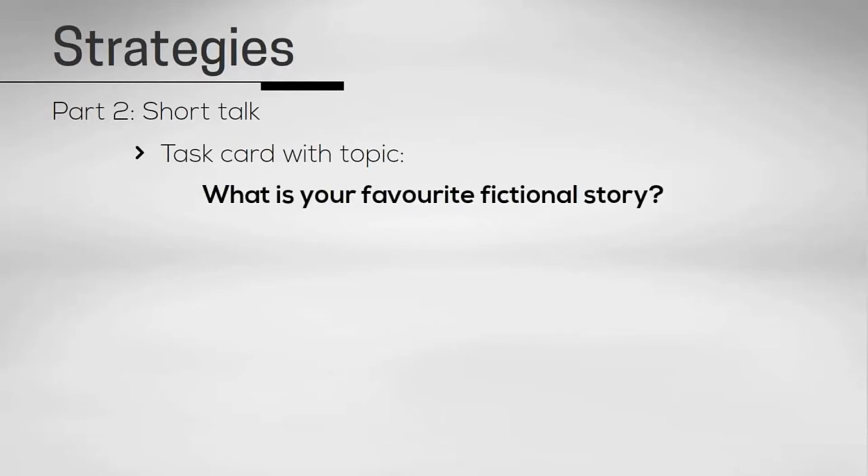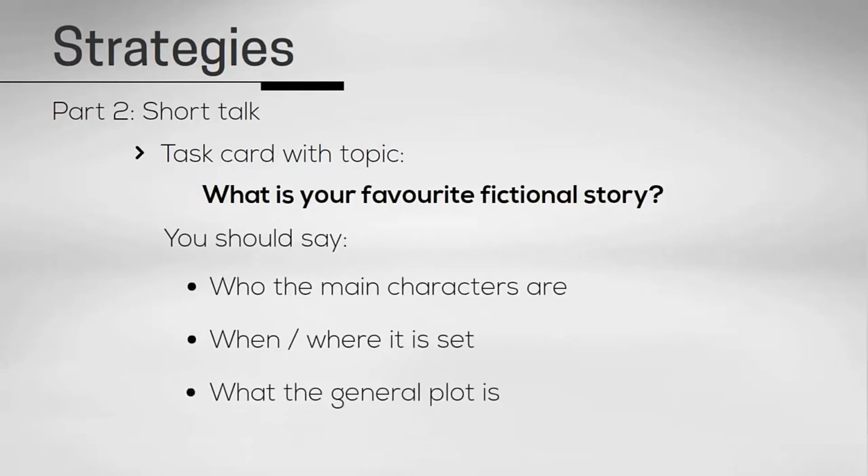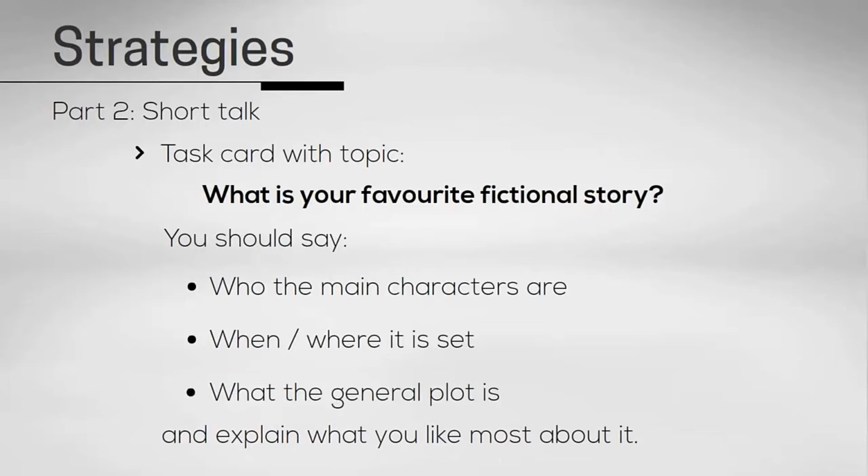During the second part of the test, the examiner will pass you a task card with your topic on it. The task card has the main topic which you will give a short talk on. It also has the main points that you should cover in the talk. You can use these points as headings to keep you on track during your short talk.